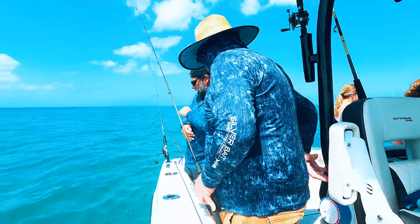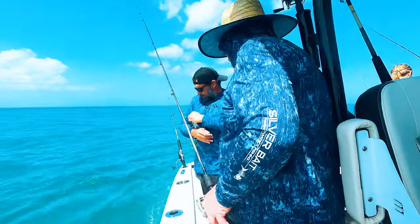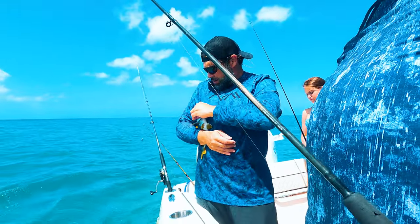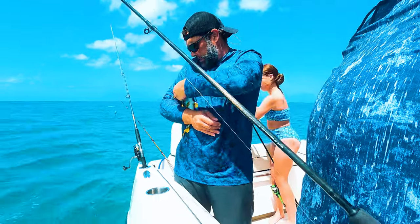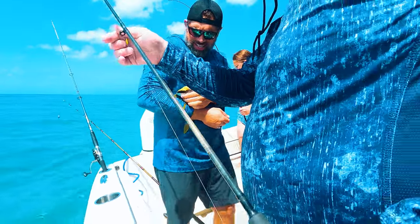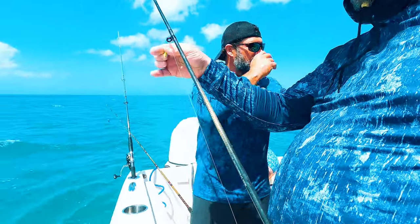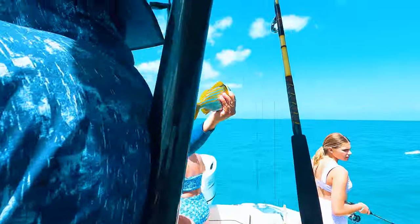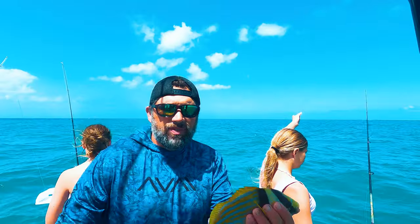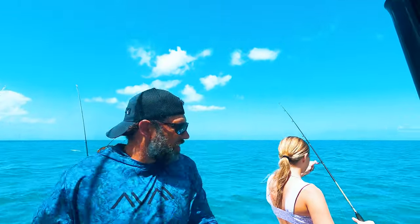Film that fish. I have like nobody left. Harold, you wanna hold that and film it? Really colorful. What's it called? Pork fish. What does it look like? I'll show you in a sec. There we go. A grunt pork fish? Pork fish grunt. Oh, that's cute. Got him in there.